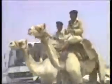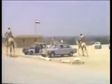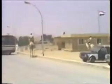So we'll walk up to the pyramid now. We'll take a look at how big these stones are. And of course here they patrol on camels. You can see how massive these rocks are. There's the entrance.